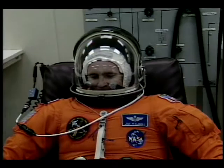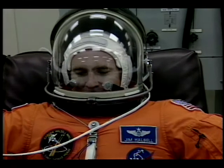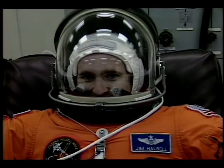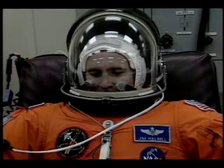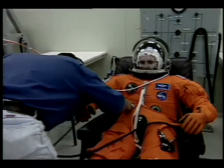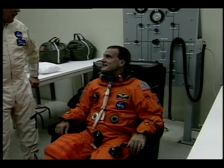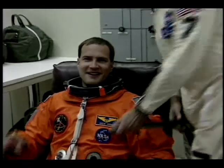STS-65 pilot, Jim Halsell, also a member of the red team, flying for the first time today on the space shuttle. Mission specialist and payload commander for this flight, Rick Hebe. He's flying for the third time today on the space shuttle. He's a member of the red team. He'll be working inside the IML Spacelab as part of the science crew with some primary responsibility for activities going on in flight.